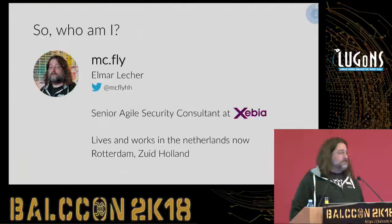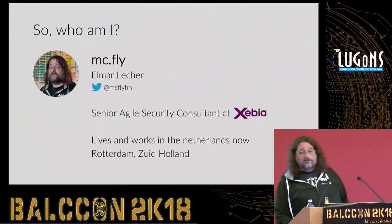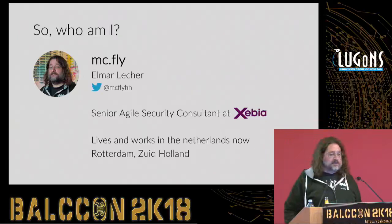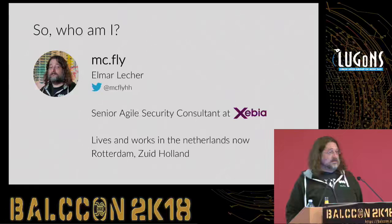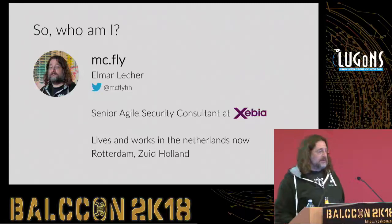Who am I? I'm McFly. The one or other has seen me on earlier Balcons or other events like that. I am a German who meanwhile lives in the Netherlands, in the nice city of Rotterdam. And I'm also active in the awesome hackerspace Pixelbar there. In the daytime, I work as a professional smartass.